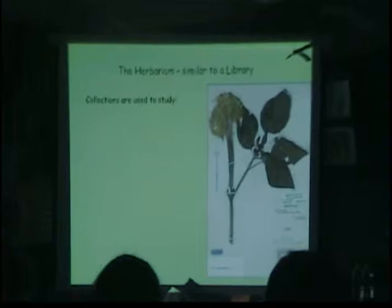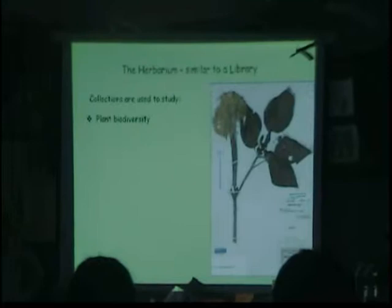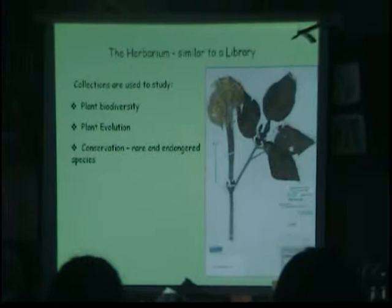The collections are used for plant biodiversity, so documenting what species are growing where in the world. And this could also just be in the Chicago region in our backyard. They help us study plant evolution or species relationships, and also the conservation of rare and endangered species.